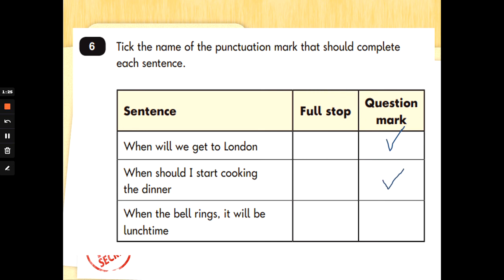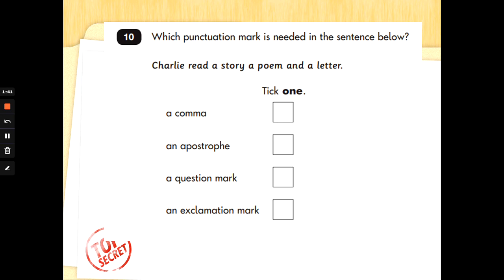Last one. When the bell rings, it will be lunchtime. Is that a statement? Is it just telling us something? Or is it waiting for an answer? Is it a question? When the bell rings, it will be lunchtime. That's just a statement, so we just need to end that with a full stop. Well done, guys.